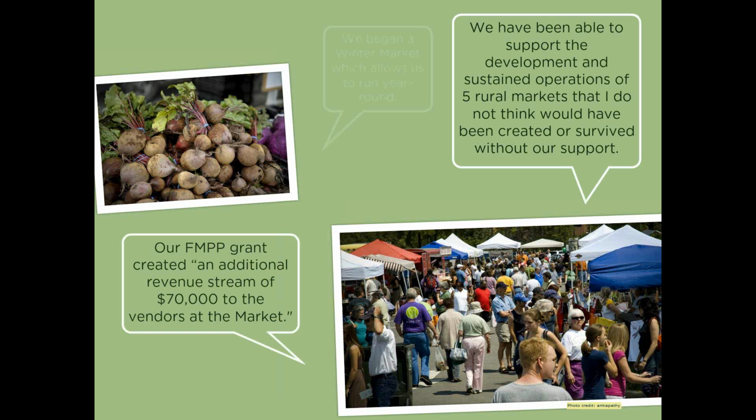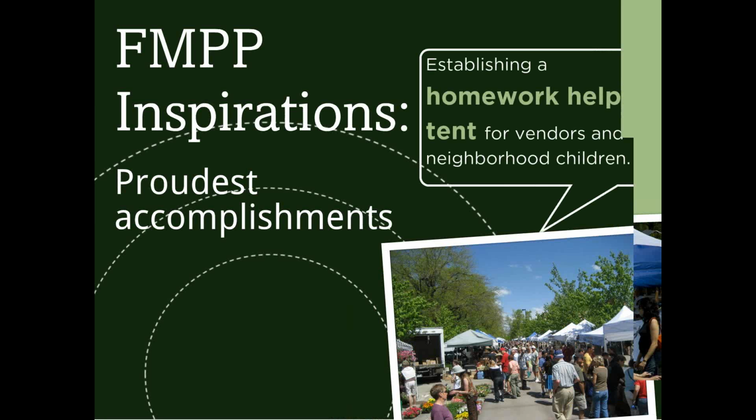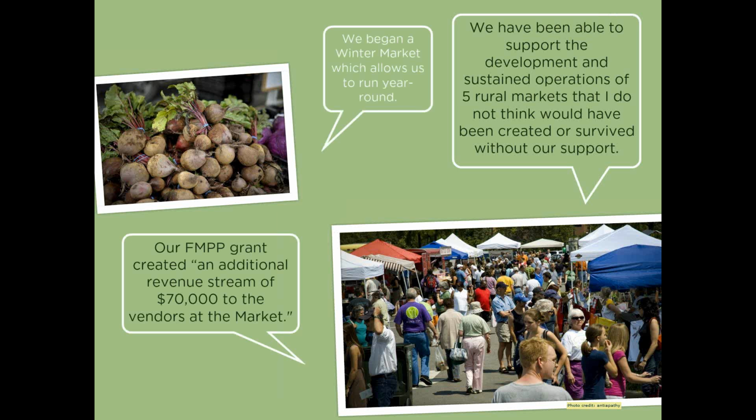So as I noted, we received thousands of comments throughout the survey. One of the things I thought was neat, and this is just one little quick glimpse into FMPP, is one of the proudest accomplishments was establishing a homework help tent for students. As simple as an activity original proposal, just a simple illustration of an idea that was put in place and supported with some additional staffing capacity supported by FMPP that really helped bridge the urban-rural divide, children in where the market was located, and children from farms coming together on a Saturday or Sunday morning and doing homework together and having some adults there or teachers there that could help them with certain programs. And it's not something you typically associate with a farmer's market, but what an interesting idea.